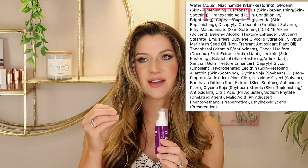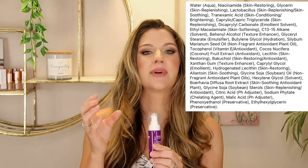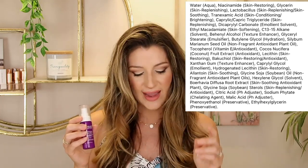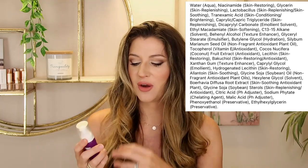Now, a lot of studies have shown an improvement in skin melasma with as high as a 5% tranexamic acid concentration. But there are successful studies with as little as 2% as well, and that goes with the niacinamide. Niacinamide is effective at concentrations between 2 to 5%. So, great effective ingredients in the serum.